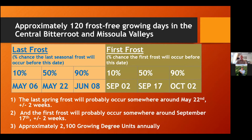And then for our total heat accumulation throughout the year, or growing degree units, if you're familiar with that term, we have about 2,100 on average, about a 10-year average. In that mountain environment, that can be more erratic from year to year. Some species really love more heat units than that, but most of the berries that we're working with want fewer growing degree days than that in order to accumulate enough heat units to finish and ripen that crop.